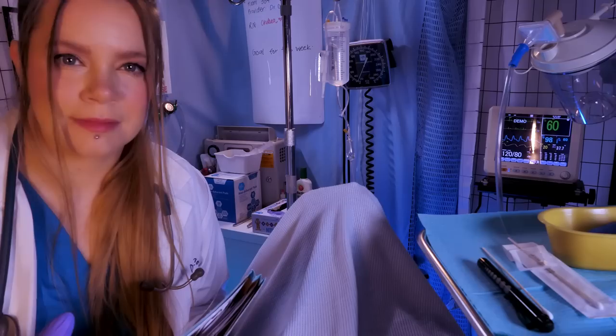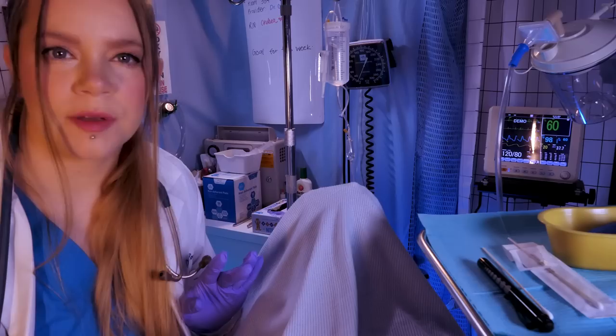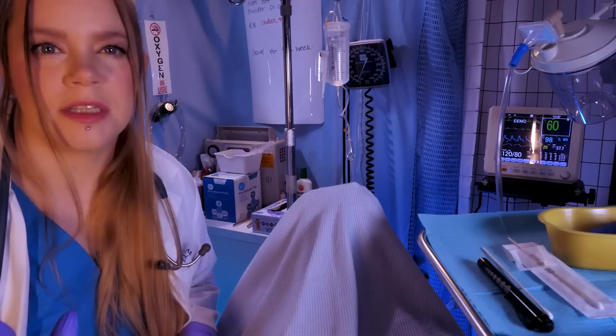Okay. So I do need to examine your legs and feet, okay? Just to make sure that everything is working properly. You're getting enough blood flow. There's no nerve issues, right? We also want to make sure there's no signs of edema, so it's important. First, just looking at your legs.